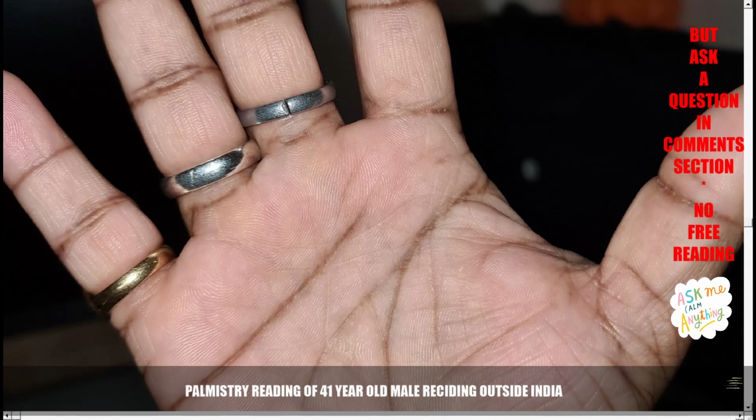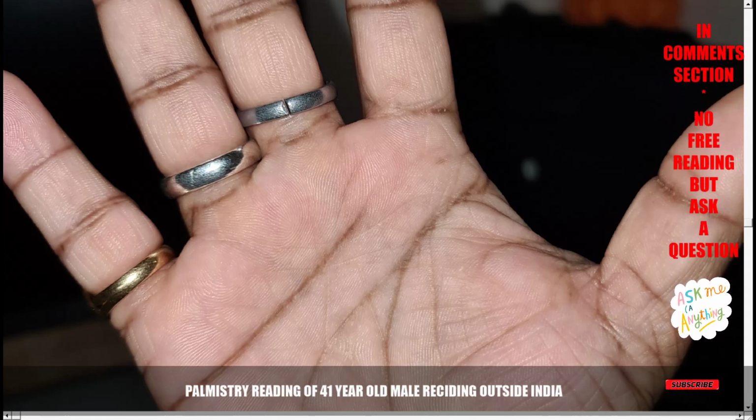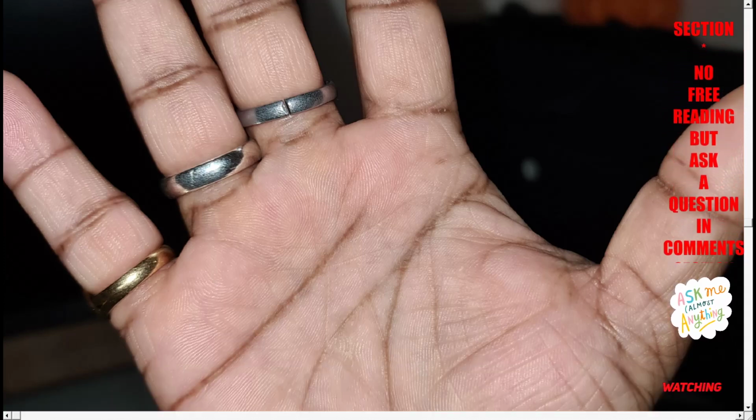Palmistry reading of a 41-year-old male. He's residing outside India, so we would be taking a look at this particular hand.